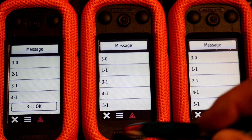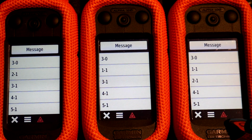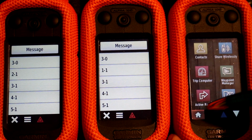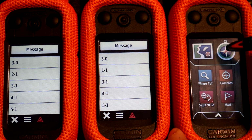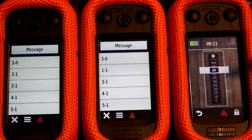But the other thing that we have is on this contacts page, this red triangle right here. And you can also find that red triangle if you're in any spot on the GPS. If you tap the power button once, you'll get this screen, which allows you to change the screen brightness and other things, and that red triangle also shows up there. So it's kind of a quick link to get to that red triangle. And that is an emergency feature. So if you're in distress, you can send out an emergency message to all the other units with which you have VHF contact.